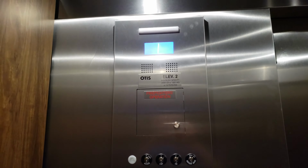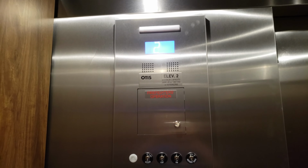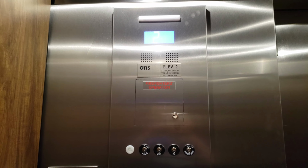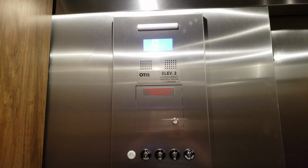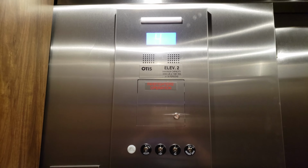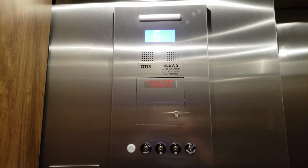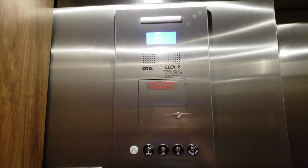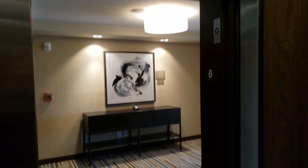You actually felt that thing move. You can actually feel it launch a bit. Very rarely do you see that in a modern low-rise traction. These are Gen 2 MRLs, obviously, installed in either late 2018, early 2019. These are brand spanking new. Anyways, let's get out here.